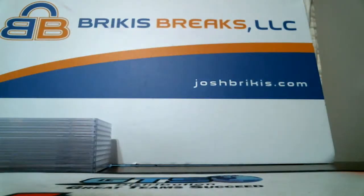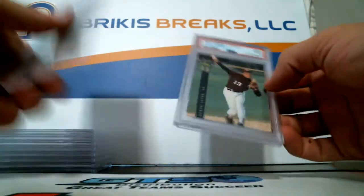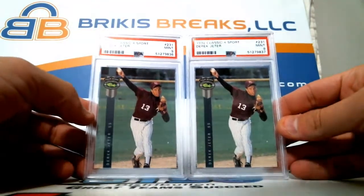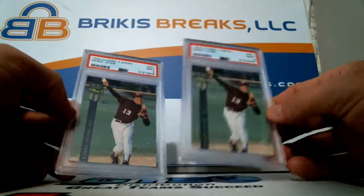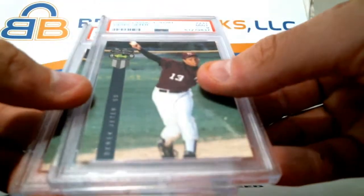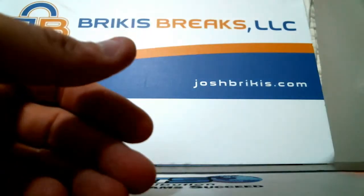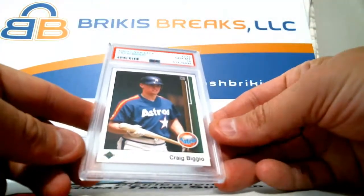Okay, getting down to the end here. We got a couple of these Jeters, two 9s. A pre-rookie year, '92 Classic 4-Sport Jeter, both got 9s on those.